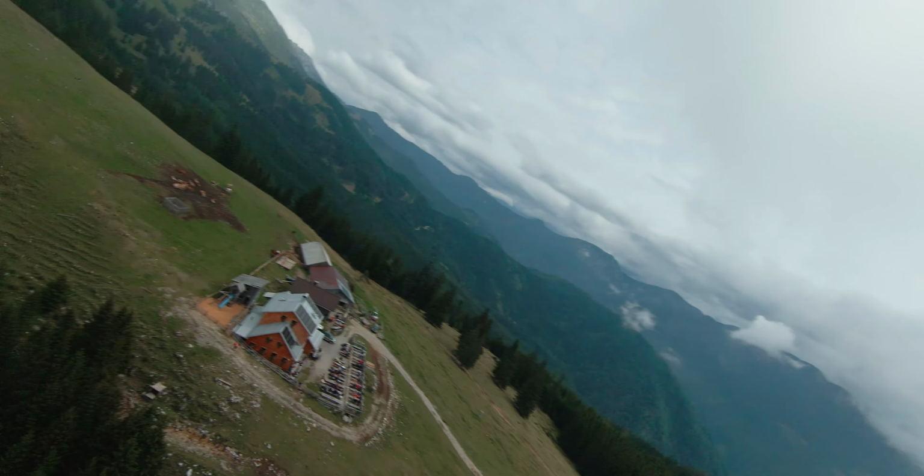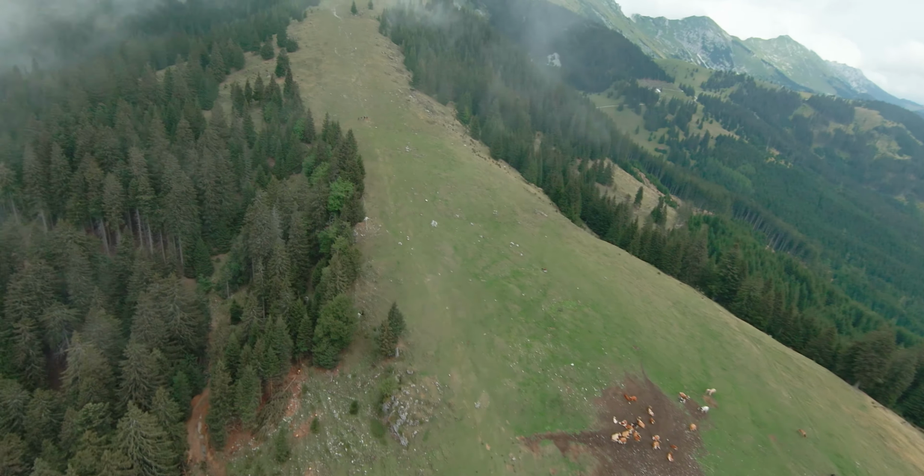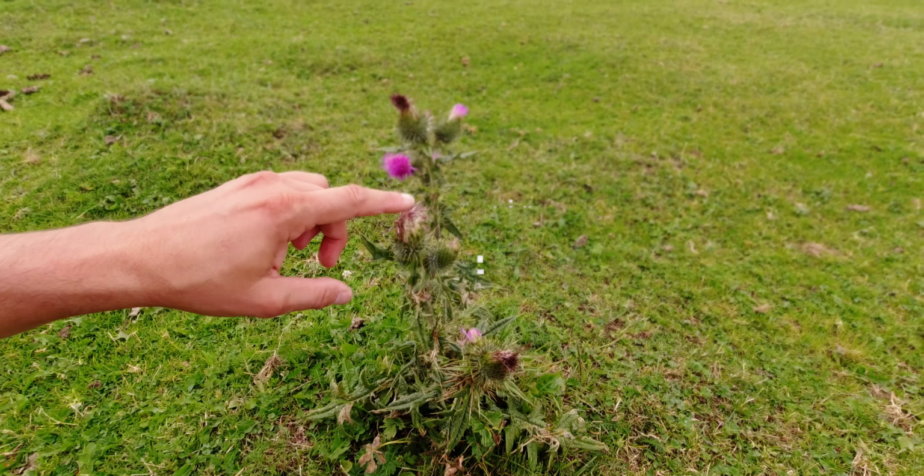People get annoyed by this, so I wasn't flying over the cottage much. I just made a loop around it, because I know if I'm there drinking coffee or beer, enjoying the mountains, and then some idiot comes with a drone, it's not an awesome thing. And especially with the DJI FPV, which is like, ow.